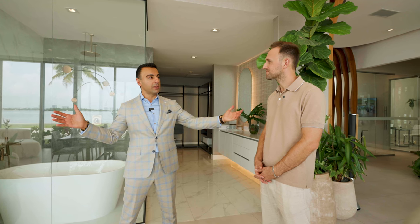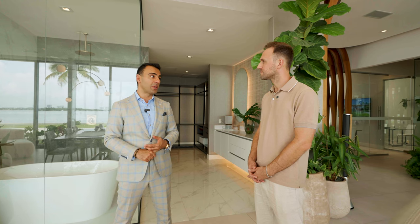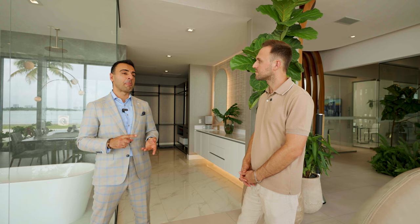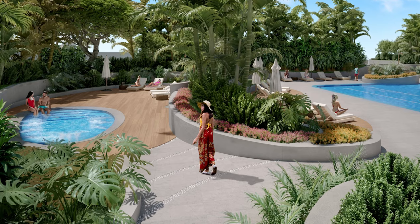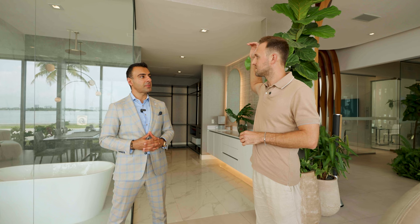So we have 1 acre on the waterfront. That includes a waterfront park, a two-story waterfront restaurant. That's not typical in Miami. We're going to have that here. And is that restaurant not only for residents, but open to the public as well, which is phenomenal. We're going to have the waterfront park, the two-story waterfront restaurant, a sunrise meditation garden, a dog park, two sunrise pools, two sunrise jacuzzis, solarium, telescope observatory.